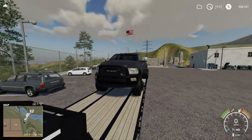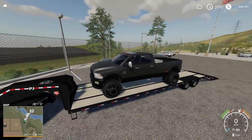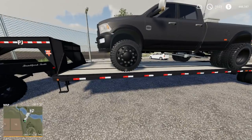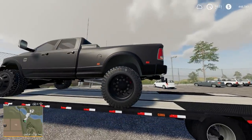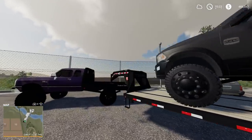Well, this thing's like the size of the trailer. Oh, yeah. It's like Alcoa rims or something. Is that how you say that? Looks like it's got Patriot tires on it. That looks like that. I like it. This thing's going to be nice.